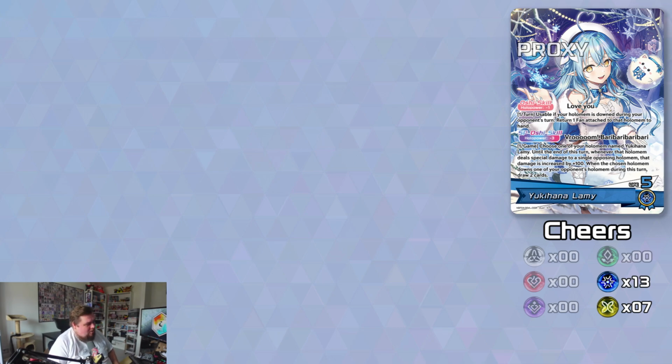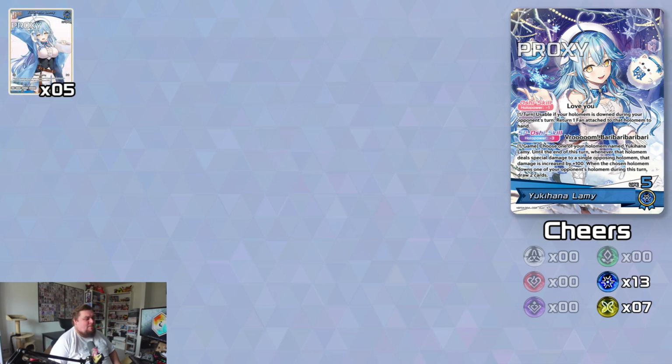Moving on to our HOLOMEMs, we have 5 copies of the unlimited debut Lamy.